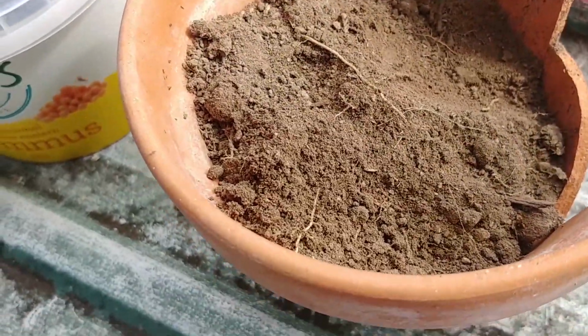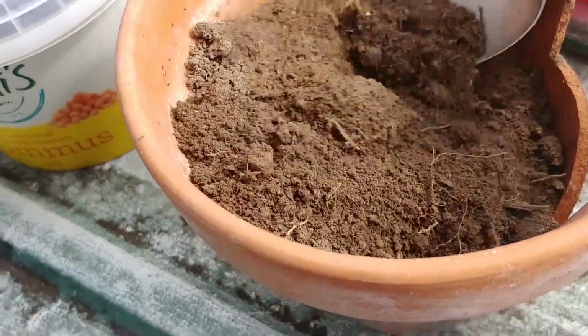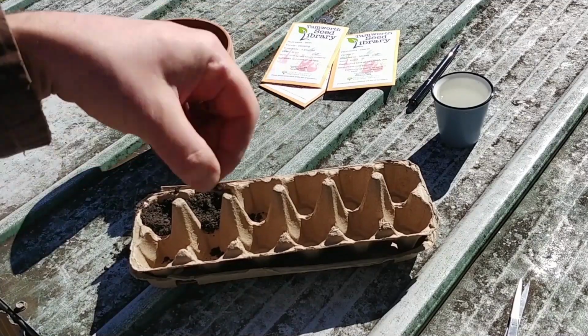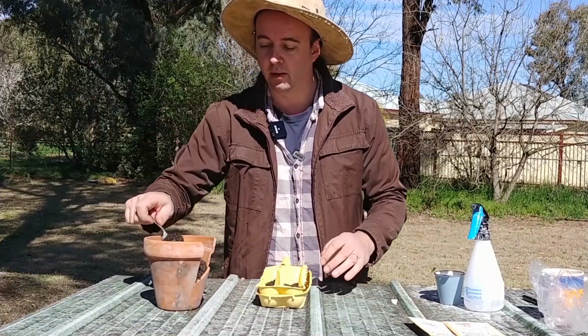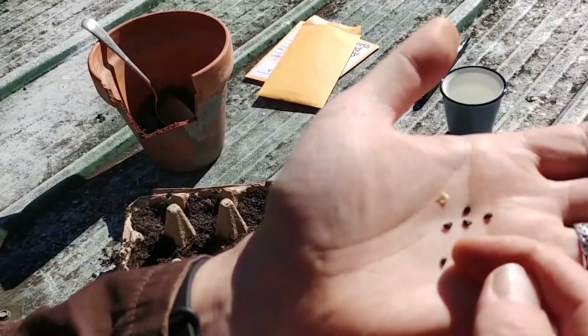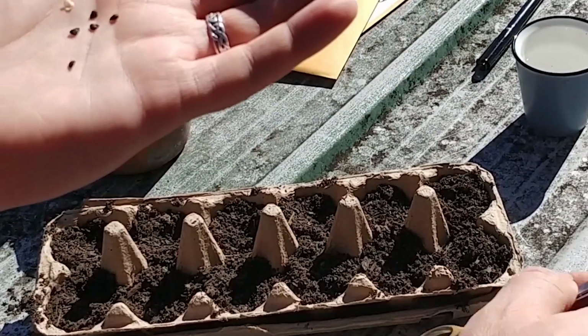Now if you're using dirt from your garden, you want to go through and make sure you get rid of all the little sticks and stones that you're going to find in there. You need to give our seeds the best possible chance of being able to sprout out of the top of the soil. Now if there are instructions on your packet, follow them. Otherwise, a good rule of thumb is that they're going to go about 3 times as deep as they are big. So here's one little seed here. So 1, 2, 3. It's going to go down that much.